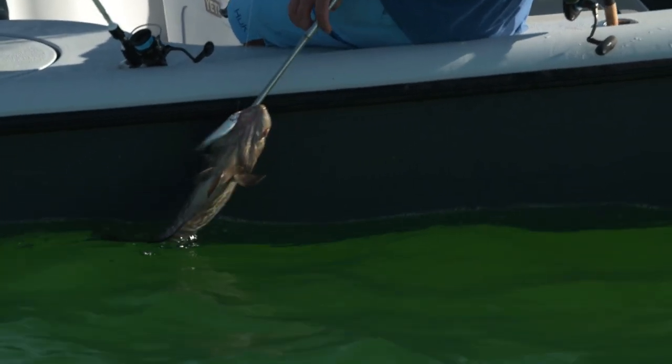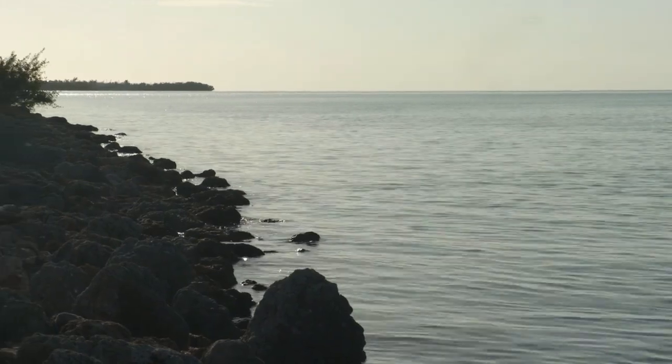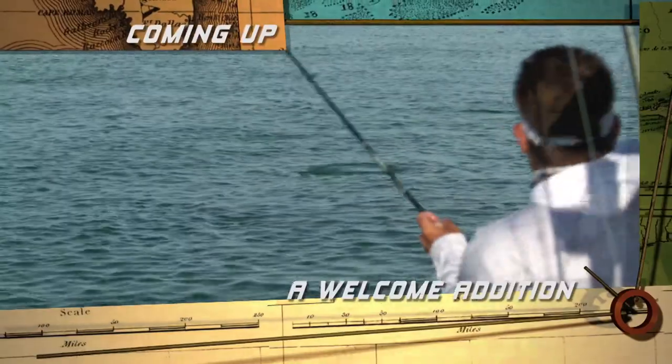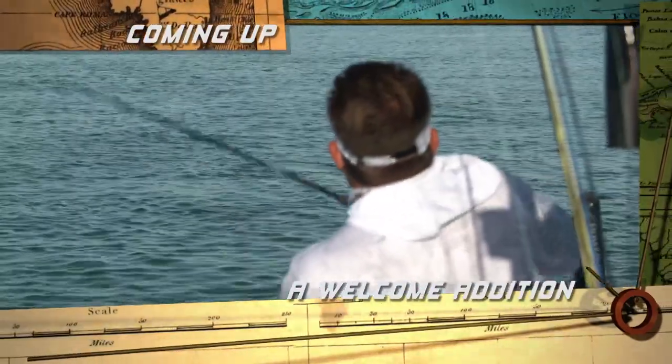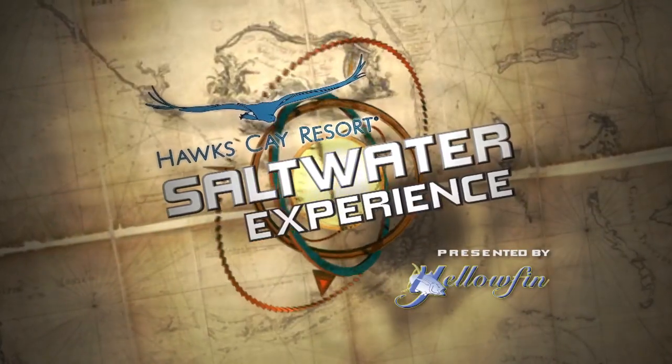So. Look at the jacks here. The fishing honk again. There he is. Oh, you're on. That was a great fish. There he is. Yeah, look at that. Woohoo, that was awesome.